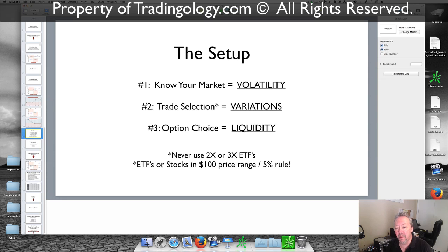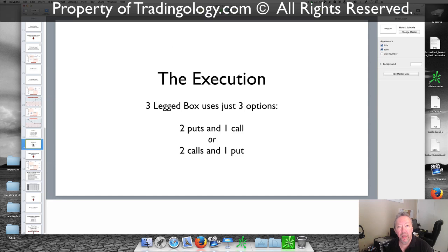So we need stocks, at least in the $100 range. We've put three-legged box spreads on stocks that go for $300 or $400. It doesn't make any difference to us, but we do need them to move. We need the 5% to be a substantial number. All right, so the three-legged box spread uses just three options, as I've shown you. Either two puts and a call, or two calls and a put.